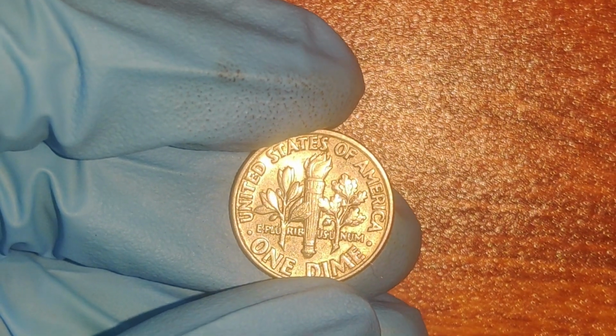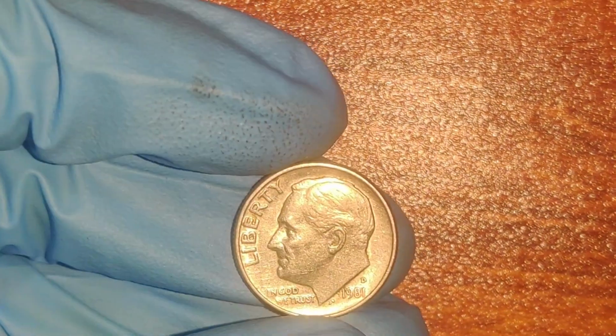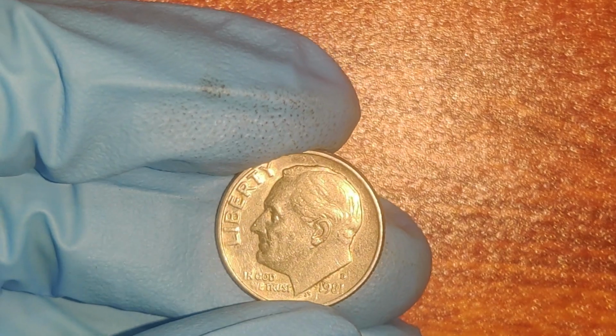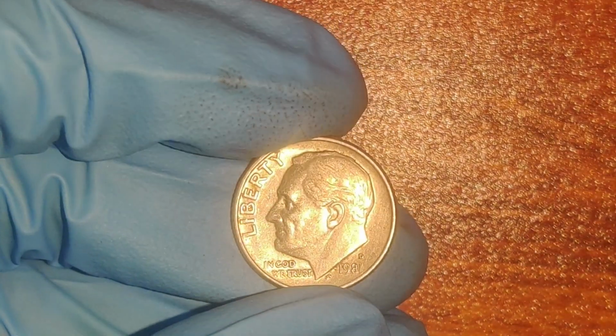So, what exactly contributes to the $2.4 million price tag? Well, several factors are at play here. There are very few 1981 D-error dimes in existence, and the number of collectors eager to own one is much higher than the supply.